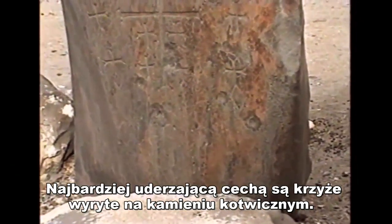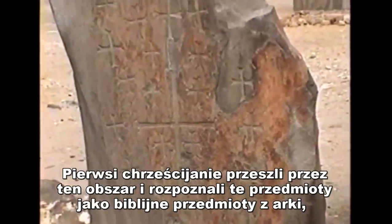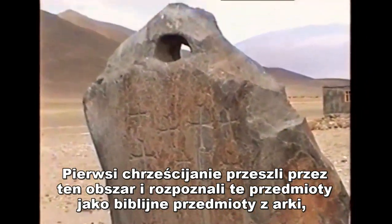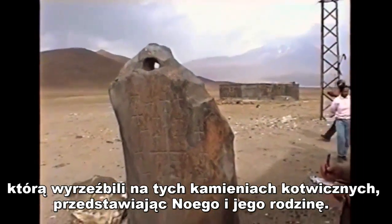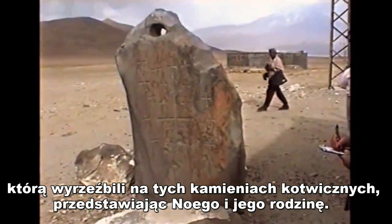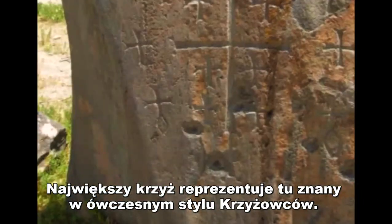The most striking feature is the crosses that have been carved on the anchor stone. Early Christians came through this area and recognized these objects as biblical items from the Ark. They carved crosses on these anchor stones, representing Noah and his family. The largest cross here represents Noah and is of the Crusader style.